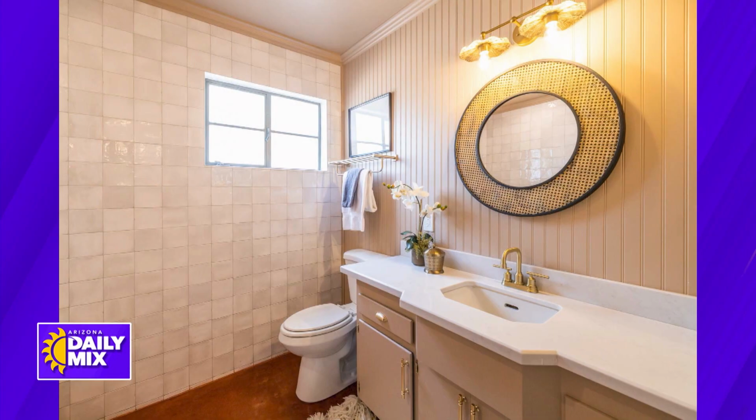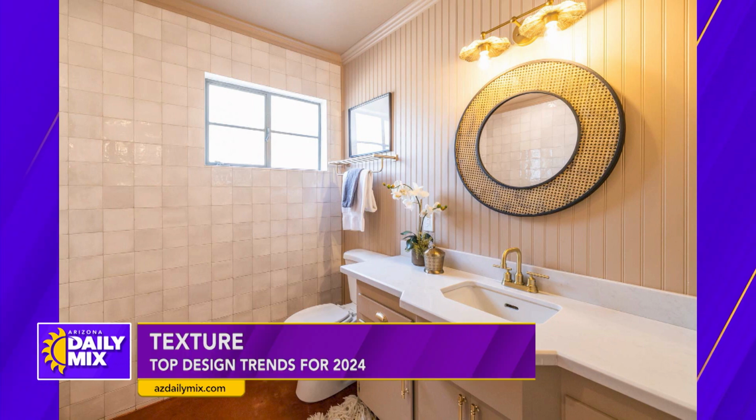Absolutely, it makes a big difference, and you can do the same thing even with tile. Doing a wall of tile brings that texture in, as does adding beadboard. Beadboard is a pretty simple DIY project. It adds a lot of visual interest to a space. You can buy it at Home Depot, attach it, paint it, and you're good to go with a lot of texture in your home.